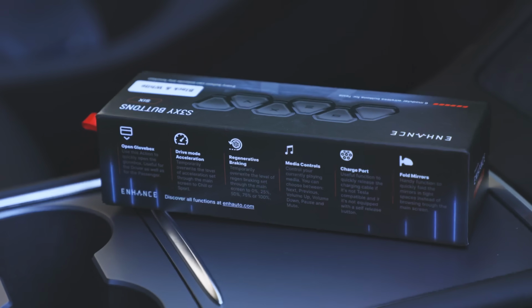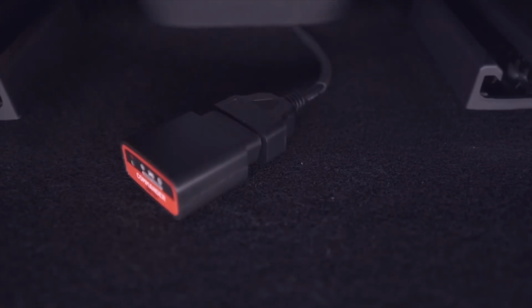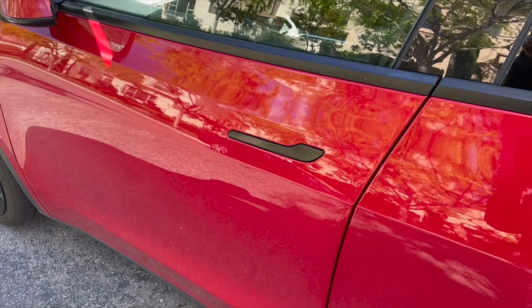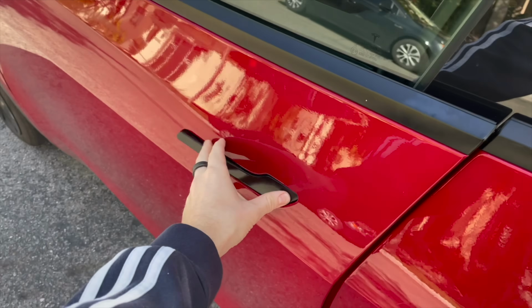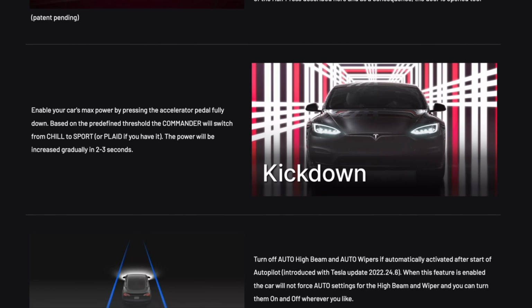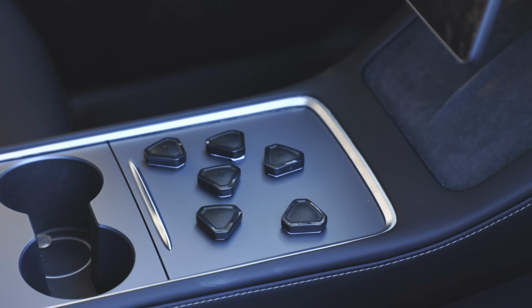But also the commander component to this, a special module that is hardwired into the car, gives you extra functionality. Like it'll turn your Model 3 or Model Y sort of into a Model X, and it'll auto present the door to you when you walk up. There's other things it can do that the Tesla normally can't do thanks to this commander. So even if you're not a fan of the physical buttons, but you do want some extra functionality from your car, these sexy buttons are an awesome way to go and give you a lot of extra functions and hidden features that you couldn't normally get with your stock Tesla.